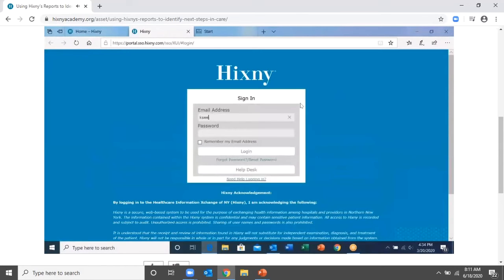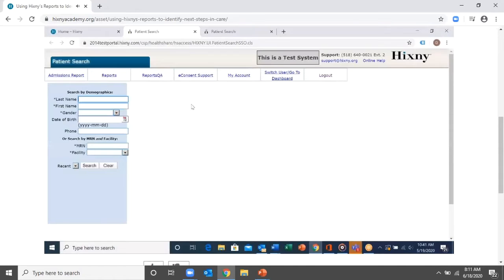Enter your email address and password on the next screen. If you're a Hicks user who practices at more than one facility, you'll be directed to the dashboard page. Find the facility for which you'd like to view reports and click on it to be directed to the patient search page. If you're like most users and only practice at one facility, you'll be automatically directed to the patient search page. At the top of the screen on the patient search page, click the link that says Reports.